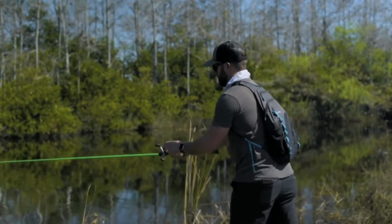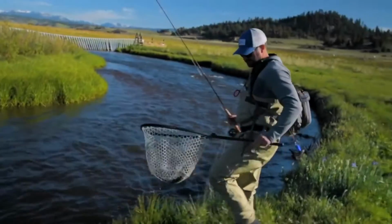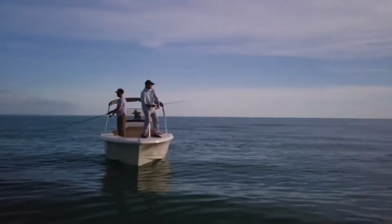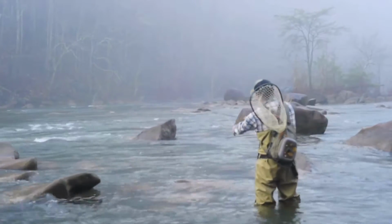Fishing is all about one thing, getting out there and catching fish. So with the Altair rod carrier, you spend less time rigging and more time fishing. Our mission is to get the right tools in your hands so you can get on the water sooner and for longer. Back our campaign today and get yourself the gear you deserve. Altair, arrive ready.